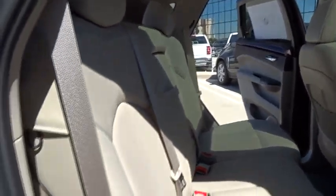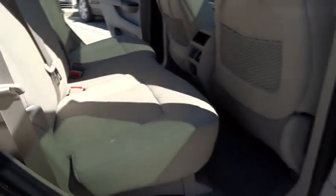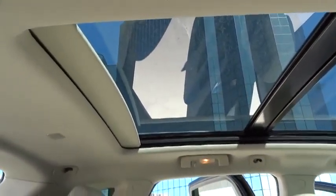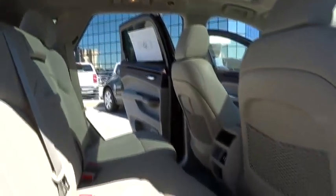keyless entry, keyless start, cruise control electronic with set and resume speed, universal garage door opener, center armrest, AM/FM stereo radio, power door locks, power windows.